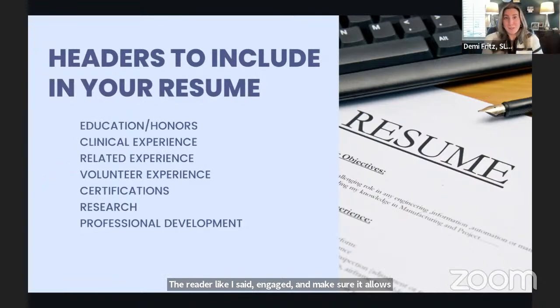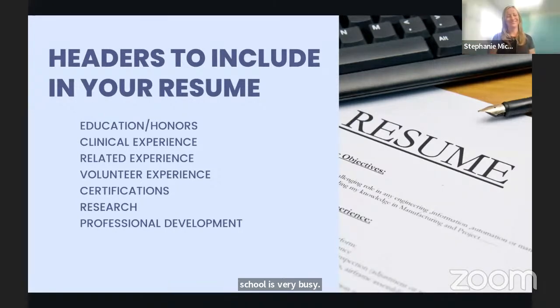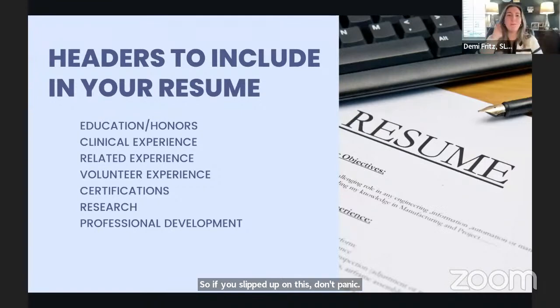Next thing, volunteer experience. I still think employers want to see this. I think they want to see you're involved in your community, that you're involved in some capacity. Maybe you were really involved with an organization before grad school. Obviously, grad school is very busy, so if you slipped up on this, don't panic, okay? But maybe include some of the things from undergrad, or just little things that you've done throughout grad school.